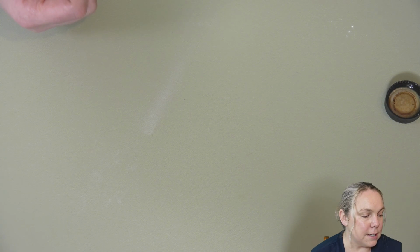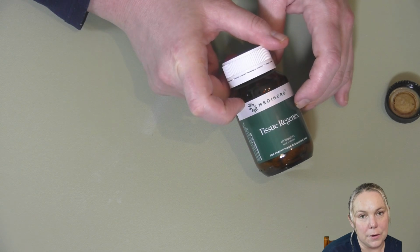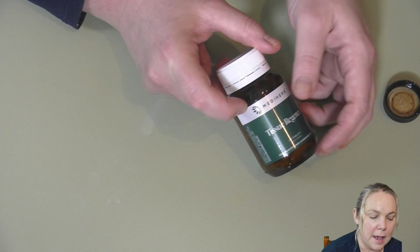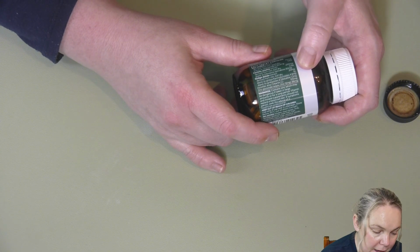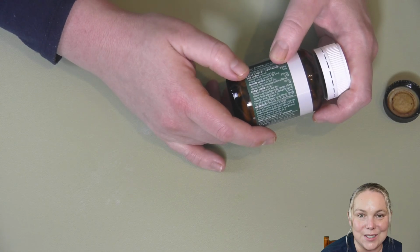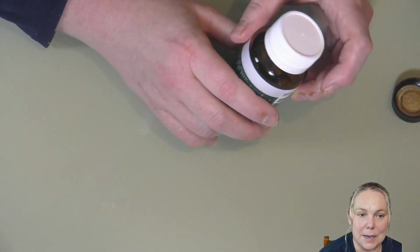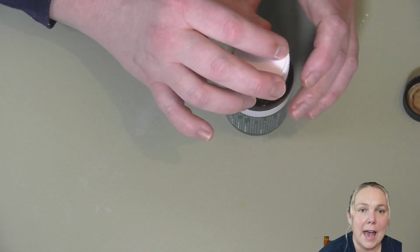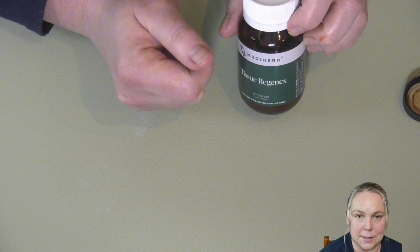So it is also used in formulas. So over here I have one that I'm using called Tissue Regen X, and this is in combination with other herbs. So this is not just Gotu Kola, this is also a combination of other herbal medicines. So we have some ginkgo in here, we have some of our Gotu Kola, of course, and we have our grapeseed extract in there too. So working in combination synergistically with herbal medicines can be an amazing way to use Gotu Kola as well. And this is also a fantastic remedy that I use for people who cannot tolerate extracts as well.